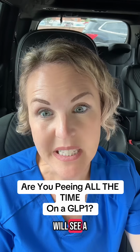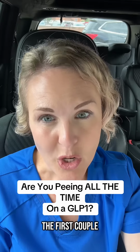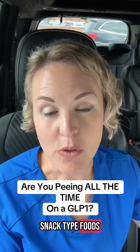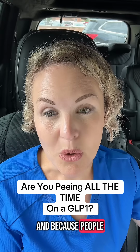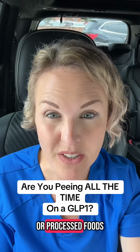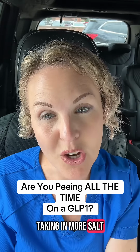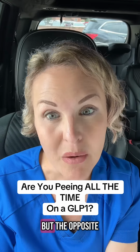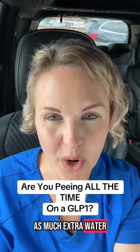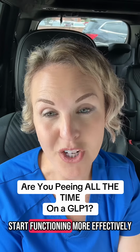So a lot of times people will see a lot of excessive swelling, bloating, and water weight go away within the first couple weeks of starting the drugs. But one thing that I often do see is a lot of snack type foods have a lot of extra sodium in them. And because people find that their appetite has curbed, they find themselves eating a whole lot less salty or processed foods. So sodium attracts water and holds water in your bloodstream. So if you're taking in more salt, then you tend to hold more water. But the opposite is true. So if we're not taking in as many salty foods, we're not going to hold on to as much extra water.